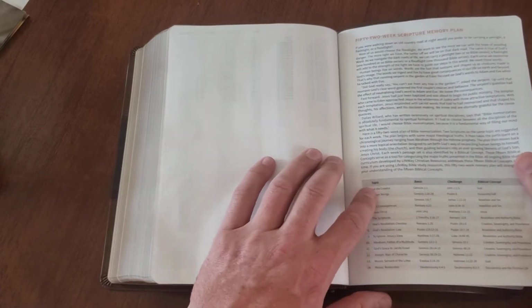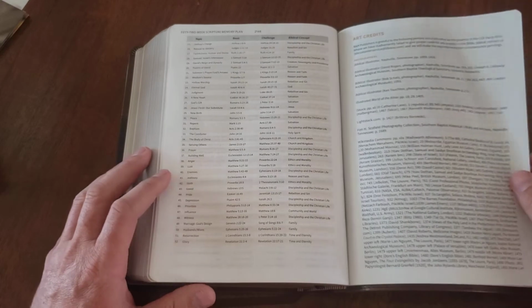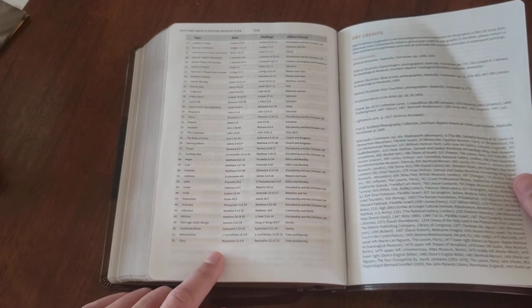And then it has a memory plan. So different verses that are important verses that you could spend some time memorizing, one for each week. It's not hard to memorize a verse in a week. And then just some credits in the back.